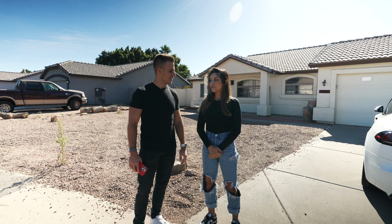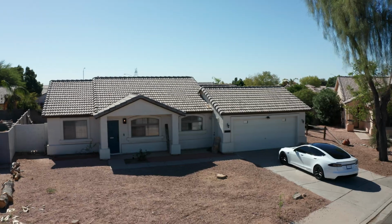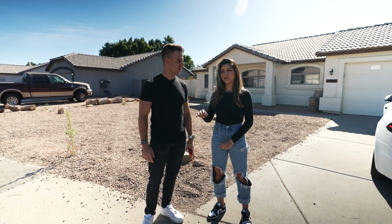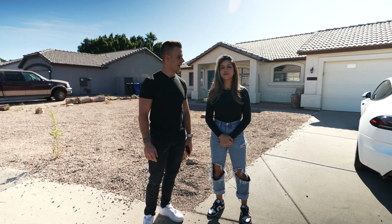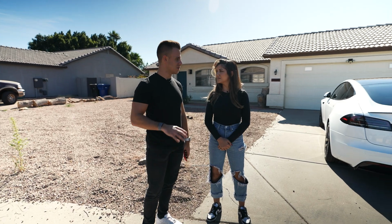What are we doing? We're here, we're at Dartmouth, and this is a new flip we purchased. How much did we buy it for? We bought it for $380. What are we gonna sell it for? $460. How much money are we putting into it? 15 grand. This is gonna be a cheap remodel.